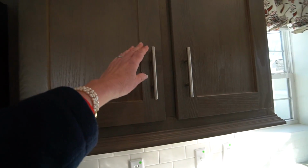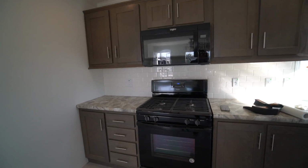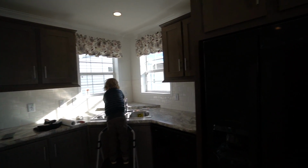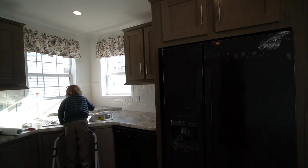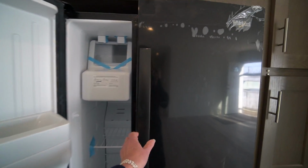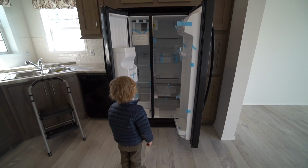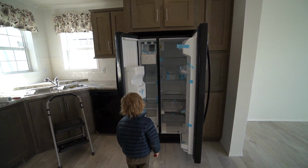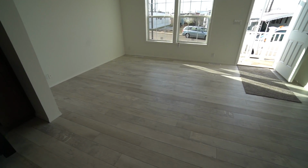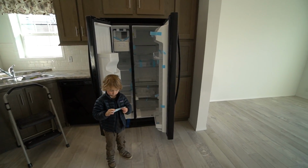This is all-wood cabinetry. Beautiful. And these European pulls. And this is called the gray Timberwolf color. What a great little corner. Let's take a look inside the refrigerator. So we have a 38-item checklist of things that we have to do to get the house ready, but the floor was one of them. Very nice. We have a great little helper here.